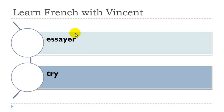Essayer. So exactly the same concept as we had previously. So you've got your Y here, but then just consider that you've got one E here with the A, so it will produce the sound E, okay? And then you've got another E here, and then you get the sound ye. Essayer.